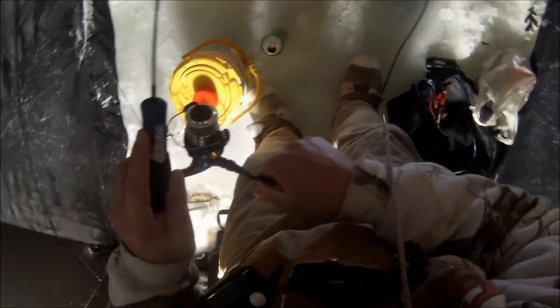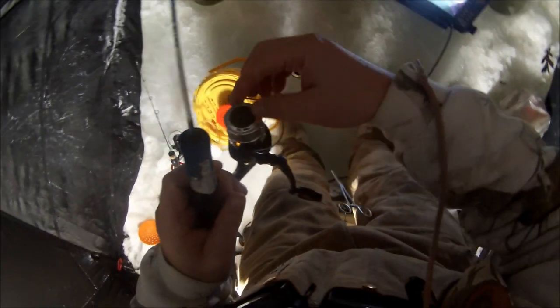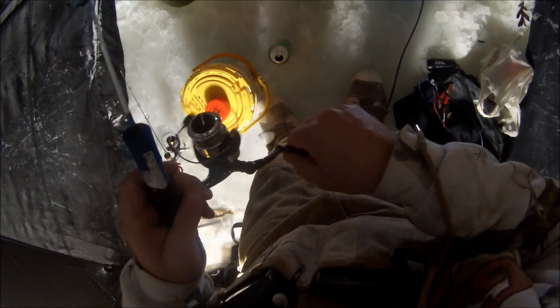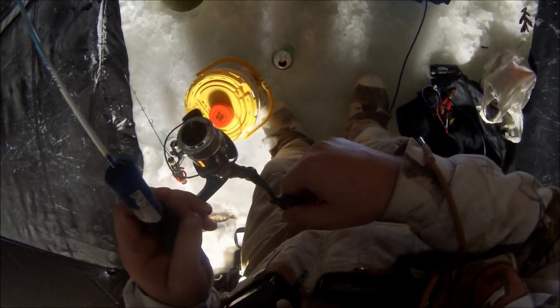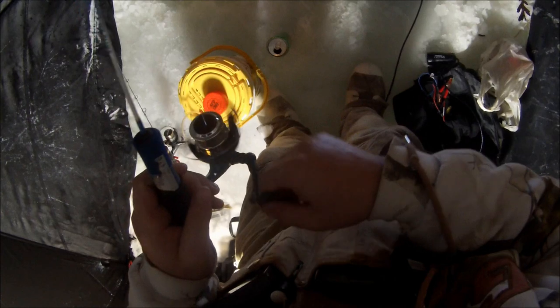Had a big fish come in and grab that bottle cap. I'm guessing it's a pike. As quick as it came in, I'm guessing it's a pike. So my ultralight rod. Miller Lite bottle cap.